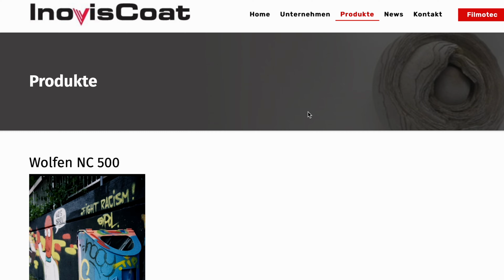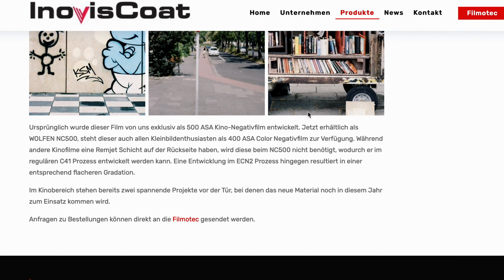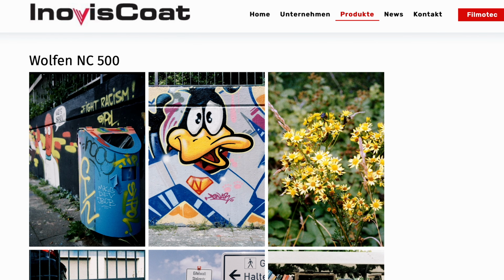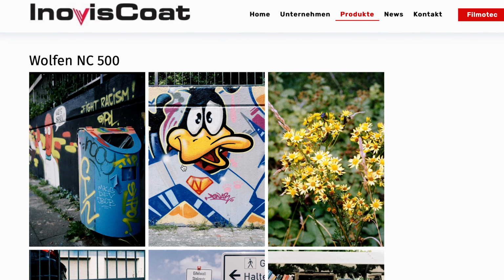It's also pretty widely known that they make the Wolfen film stocks and the Orwo film stocks. So in Novuscoat, they've got their fingers all over the film photography market. They're one of these companies like Ilford or Kodak these days. They make film stocks for other folks and they sell it under their own name.